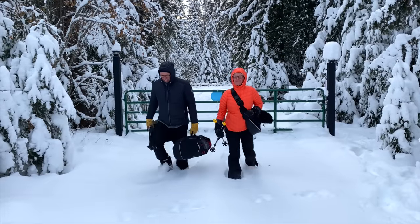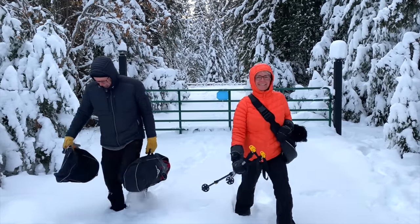I'll tell you, it's certainly a lot easier walking up this driveway after it's been plowed than it was the first day we got here and we had to break path. Getting up here with the snowshoes and just hiking, two feet of snow, so much easier right now. Walking along at a brisk pace. And speaking of brisk, it is pretty brisk out. It's downright chilly.